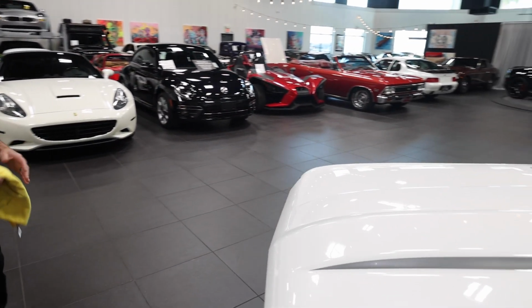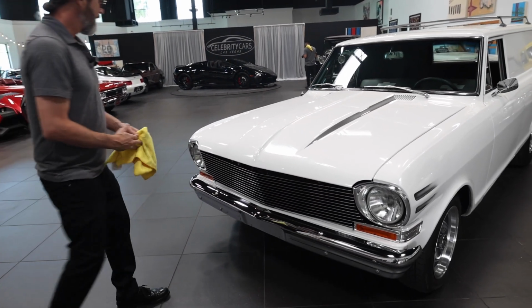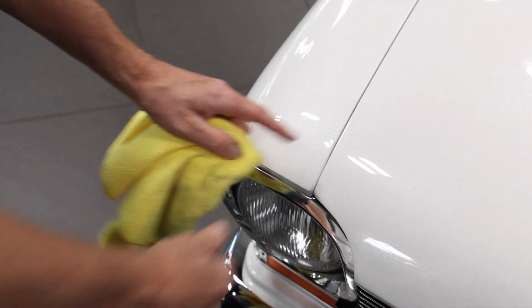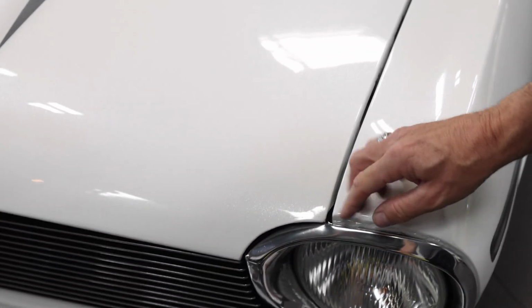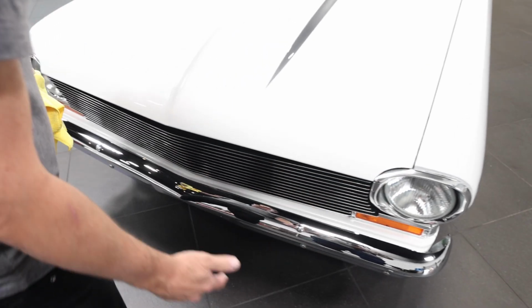Okay, normally I start up front here on every vehicle. We're gonna get back to the basics here, and it's just really easy. Up front here, this hood, I wish it lined up just a little bit better. There's a small step here, and over here on this side, it's an even smaller step, so it lines up a little bit better here.